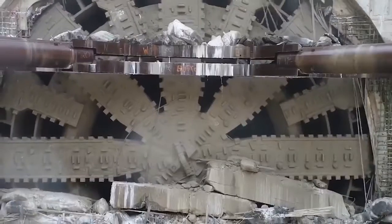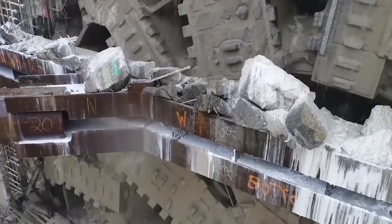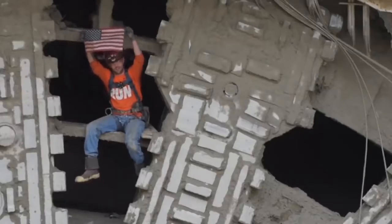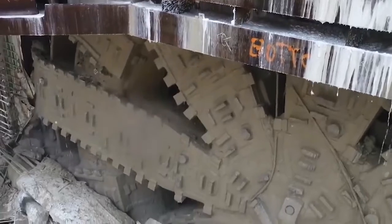But this isn't the most amazing part. The machine has a capacity of 25,000 horsepower. This allows it to drill a tunnel at an incredible speed of 10 meters per day. There is only one problem. Most of these components are not reusable. In April 2017, after completing this task, it was dismantled.